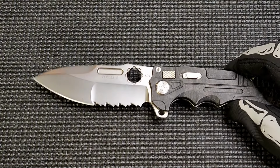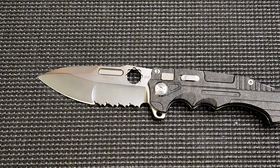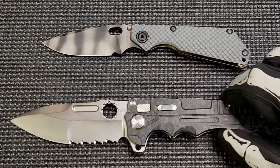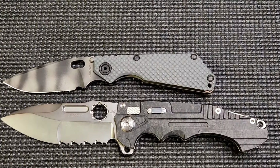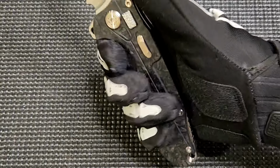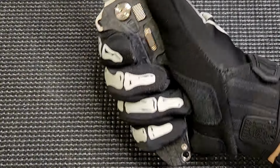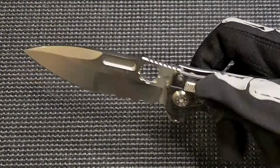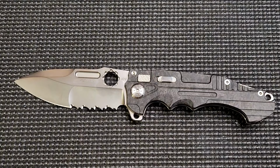Let's do a quick size comparison. What do I have close by? Not a lot. This is a large knife. It's like 4.25 inches compared to an S&G. If I could actually put it in frame, it's like, you idiot. You can see how much bigger it is. It's very large. You can see in my hand, I've got pretty large hands, and I got these stupid gloves on. And so very big, very good for gloved hands. Very nice.